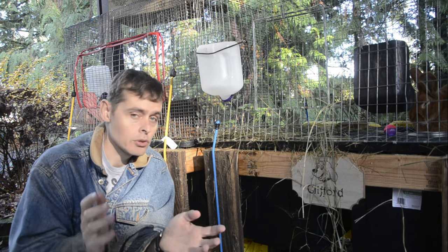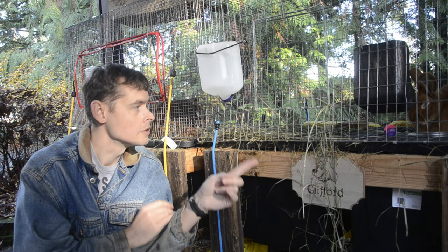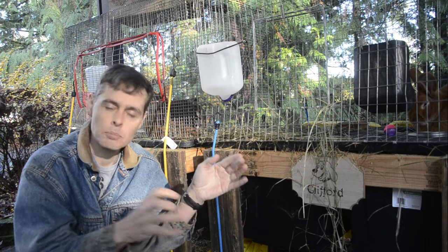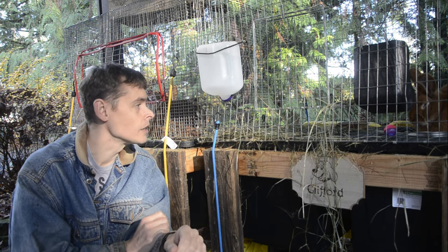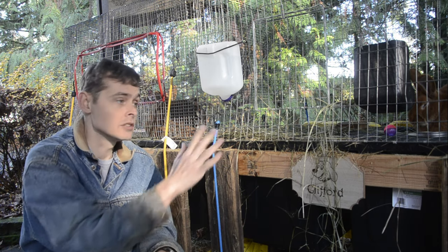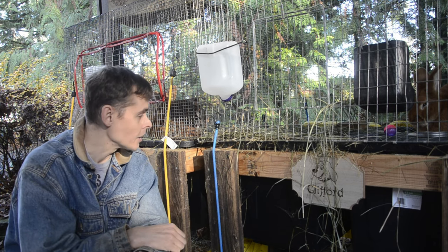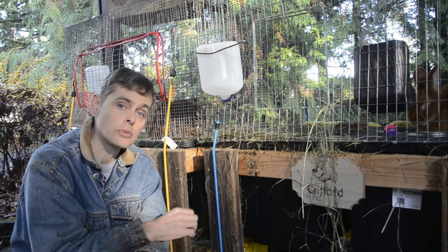Last night about 3 a.m., Clifford here knocked his cage off the pedestal. Clifford's our biggest and probably our most skittish rabbit, and something must have scared him. He was able to jump against the side enough to actually knock the cage right on off. So now I've gone ahead and bungee corded it right to the pedestal. It shouldn't be a problem.